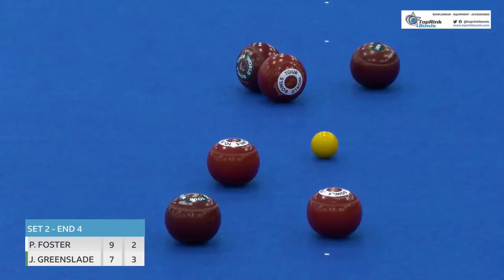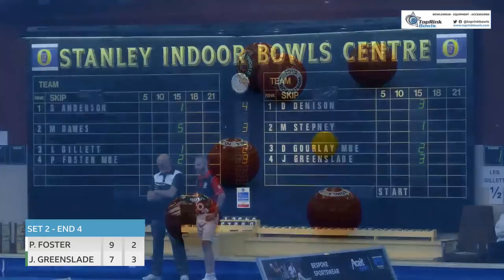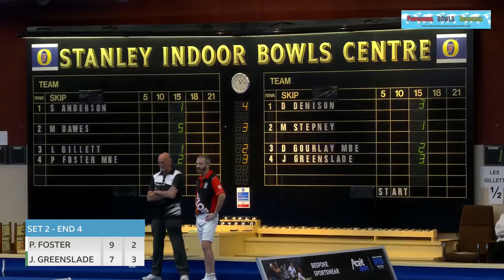Just fell off the shorter balls, so full house down when he goes to play his last ball. We'll ask for the score quickly on the Gillett Gourlay game. 2-1 to David Gourlay. Thank you very much for the scoreboard there. As you can see, Dennison 3-1, Mark Dawes 5-1, Gourlay 2-1.